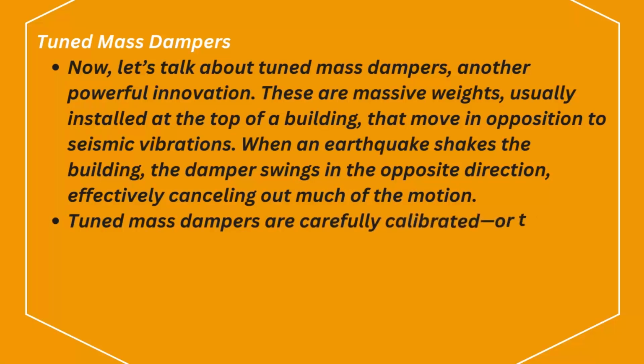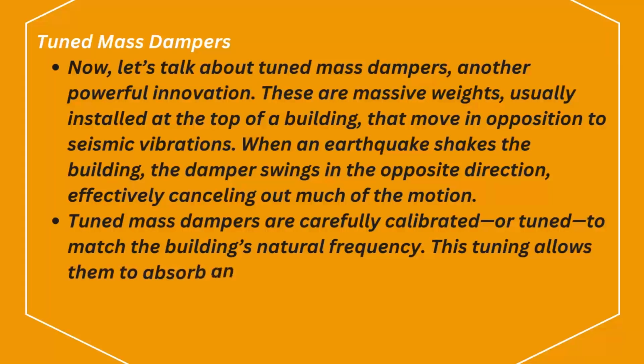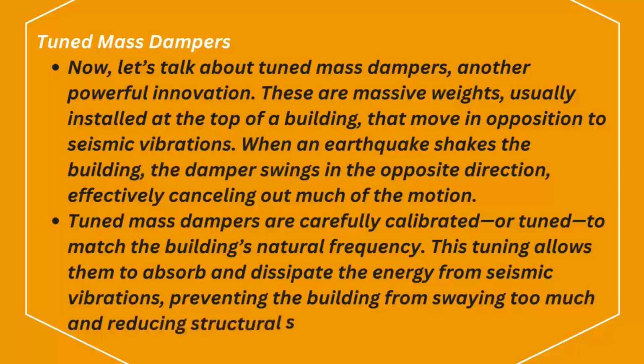Tuned mass dampers are carefully calibrated, or tuned, to match the building's natural frequency. This tuning allows them to absorb and dissipate the energy from seismic vibrations, preventing the building from swaying too much and reducing structural stress. How they work together.